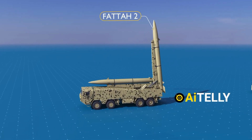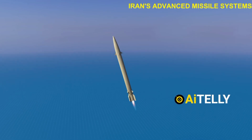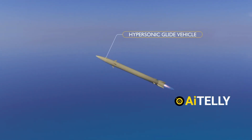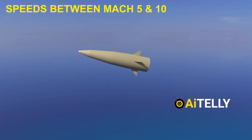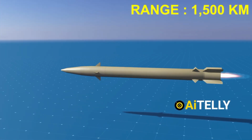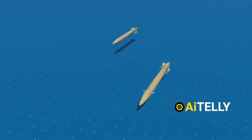This is the Fatah 2, the successor to the Fatah 1. It was used for the first time and is one of Iran's advanced missile systems. This missile is equipped with a hypersonic glide vehicle. Inside it is the warhead, which detaches and allows the missile to maneuver and glide at speeds between Mach 5 and 10. The missile has a range of around 1,500 kilometers, only slightly more than its predecessor, the Fatah 1.